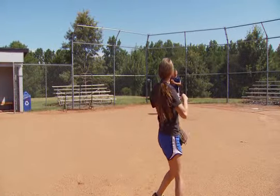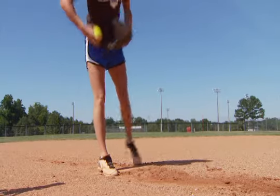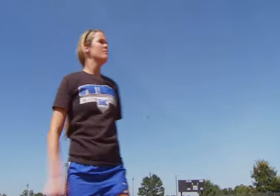This year I had 133 strikeouts. I was picked for first team. I was very successful this year. It's probably my best year I've probably ever pitched, really.